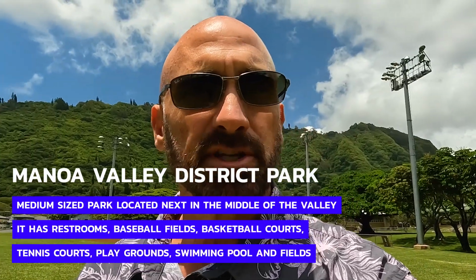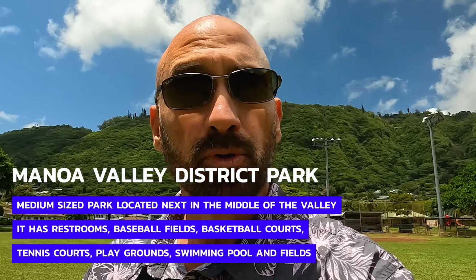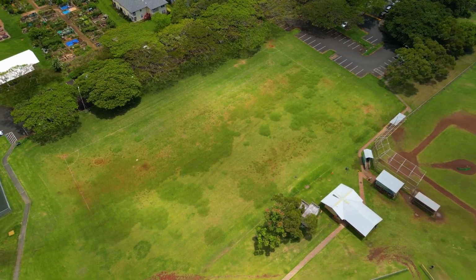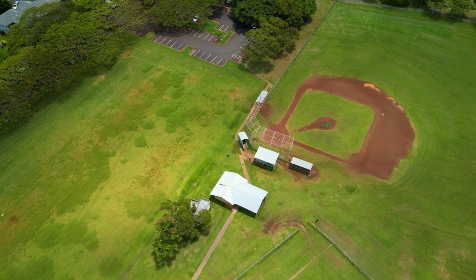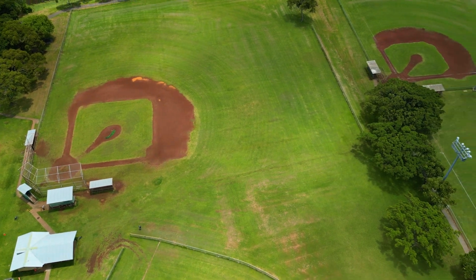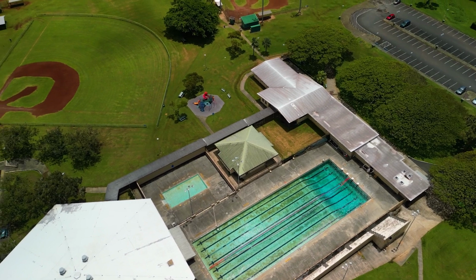There's a huge park in the middle of the valley. It's Manoa District Park. It has a bunch of baseball fields. It has a public pool. It's located right next to Manoa Elementary School. It has tennis courts, basketball courts, a playground, huge fields, bathrooms. This is a great area if you want to spend the afternoon after work just walking around. There are places to walk your dogs over here. This is a great neighborhood, especially for this park.